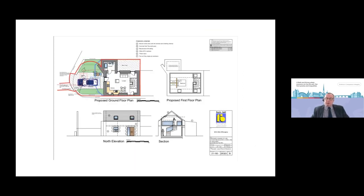Next, we see a more detailed site plan, which also shows the provision of a single car parking space for this 1-bedroom property, together with an external bin storage area. The ground floor shows a shared lounge and kitchen with a shower room in the rear wing, while a stair leads to the sole bedroom within the roof space. Next slide, please.